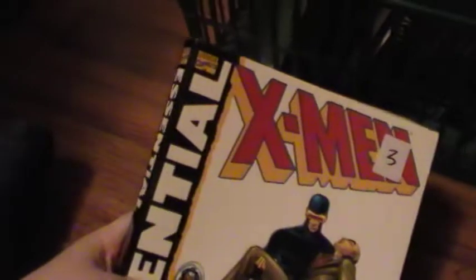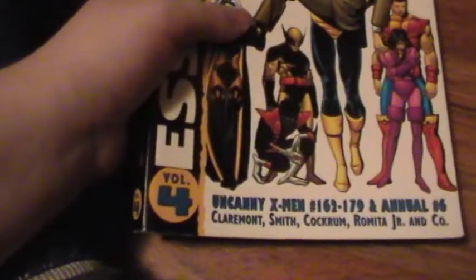So let's start with the Marvel Essentials. Of course, I got Marvel Essentials X-Men Volume 4, which contains Uncanny X-Men numbers 162 to 179 and annual number 6. I don't exactly know what an annual is. If anybody can tell me what an annual is, then I'd love to know.